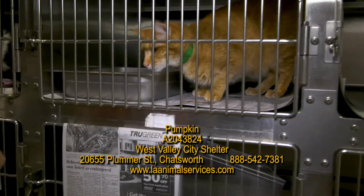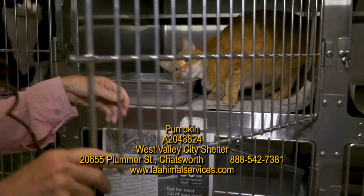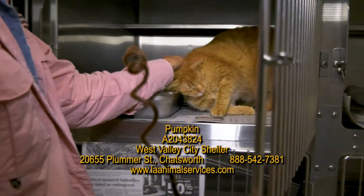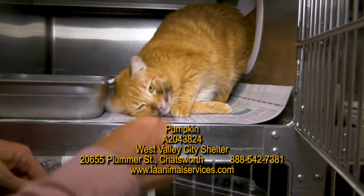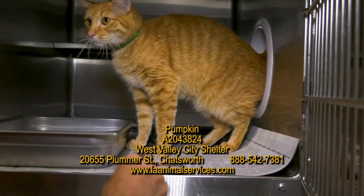So this is Pumpkin at West Valley, beautiful orange tabby. Like we said about the dogs, all cats, all animals will be vaccinated, sterilized, and microchipped and ready to go home with you.